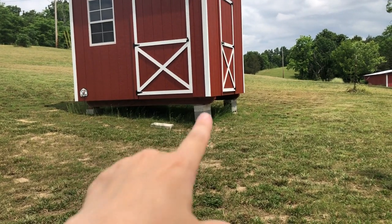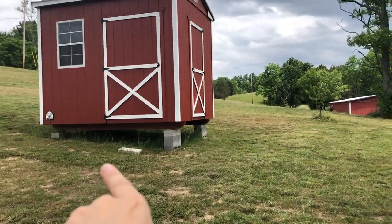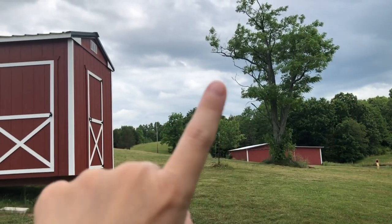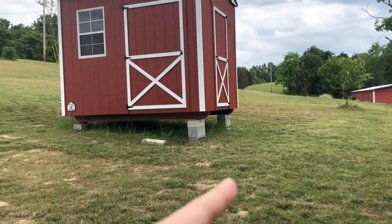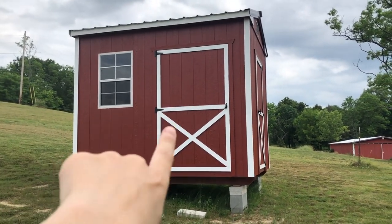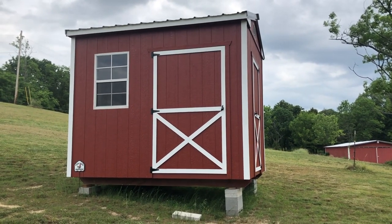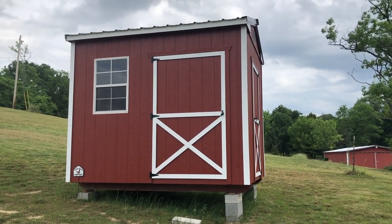As you can see here, it's level, so that means there's going to be an opening for the chickens to get under there. We have a lot of really large predator birds that fly through here, so that'll be good. The first thing that you will see here is the window, the big 4-foot door, which you probably saw in the clip that I just showed you guys of it at the lot.